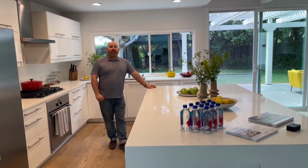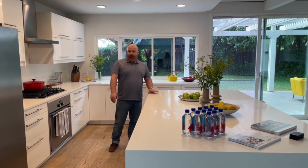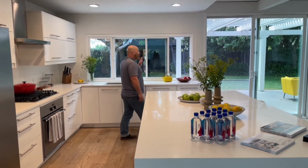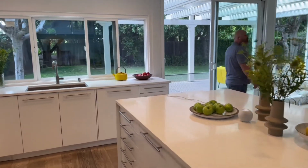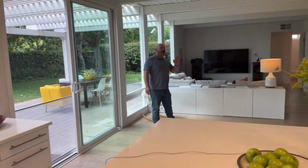Fully remodeled with simple and elegant white quartz countertops. And again, we've got this beautiful European oak floor throughout the whole house. This wall of windows that you see here, completely stock. This is the way this home is built, with these windows, and it's absolutely breathtaking.